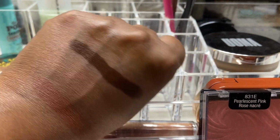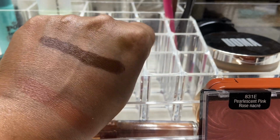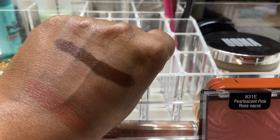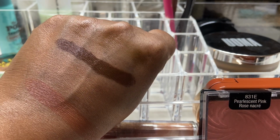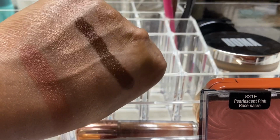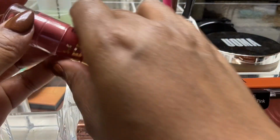We're going to keep it in the Shop My Stash this month, but again, we're going to have to see which ones we're keeping, which ones we're getting rid of. But so far, I think the Morphe is going to be the one that I like the most this month. So, that's those.